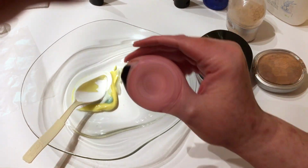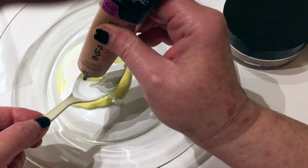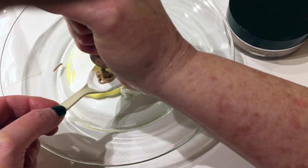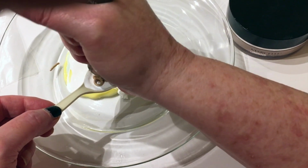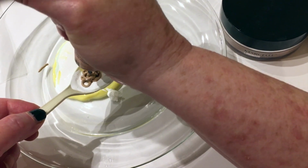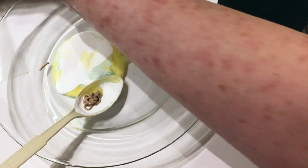Next, let's move to our foundation. So we're going to use the Infallible because it's quite a bit darker. And I'm going to use about half a teaspoon of this. Sorry for the sounds. It has sound effects. I might not get half a teaspoon out of this. And this is difficult because it's, what do you call it? A paste. It's fuller than what you really need. So let's put this aside.